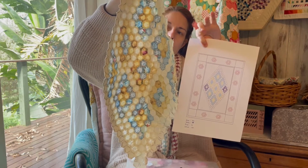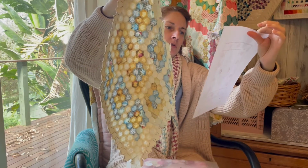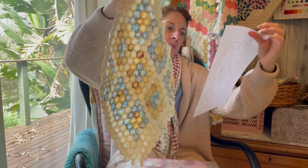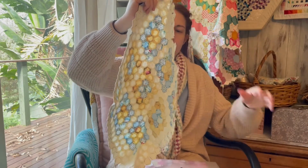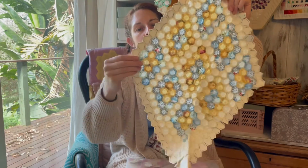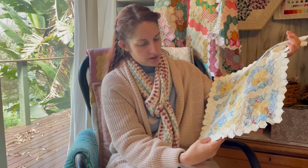So I don't know. I could, I suppose. Maybe. I just need to have a think about what I'm going to do with this. It's very pretty. Very pretty fabrics in it.